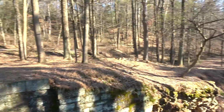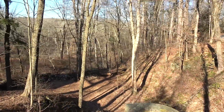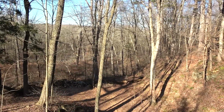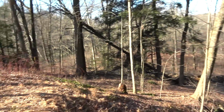Alright. And then you can see where the lock number 6 opens up into this just vast area back here. Like I said, this was a big dam. This is all underwater back through here. You know, the water probably went right up along here. And over here is the dam.